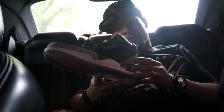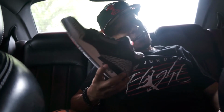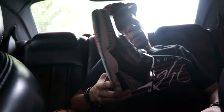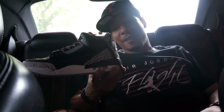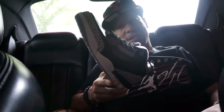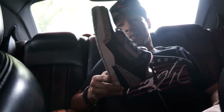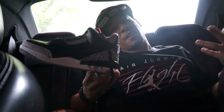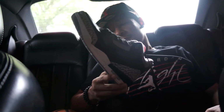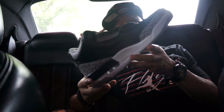But if anybody else is interested in this, y'all can hit me up. Y'all can hit me up and make me an offer. Make me an offer on them and shit. They're 9.5. If you got 9.5 and you interested in these for a decent price, holla at your boy. Like, I ain't gonna give them to you for like $40 or anything, but just give me a price within reason and shit. I'll hook you up with them because I'm not keeping these.